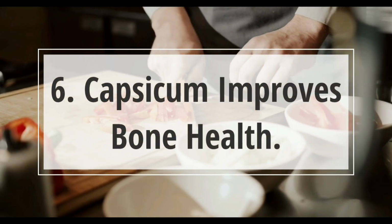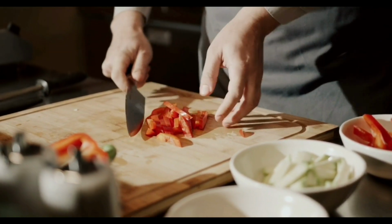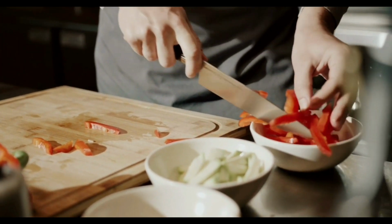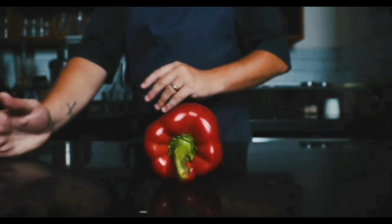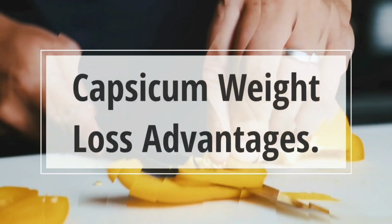6. Capsicum improves bone health. Capsicum is rich in manganese, a mineral that is a cofactor in the formation of bone cartilage and bone collagen and is essential for bone mineralization. The vitamin K in capsicum also plays a role in strengthening bones and protecting against osteoporosis.